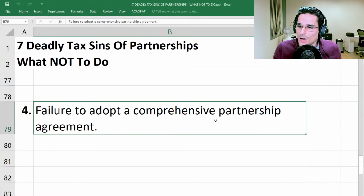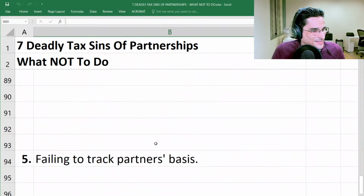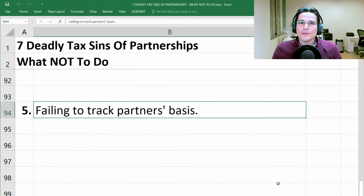And with that, we'll move on to number 5 of the 7 deadly tax sins of partnerships. Failing to track partners' basis. Okay? Now, I touched on basis in the S Corporation tax sin video that I did, linked in the comments below. And basis can be described as the skin in the game that you have as a partner. So if you were to put in $1,000 as an investment in the partnership up front, then your basis would likely be $1,000.